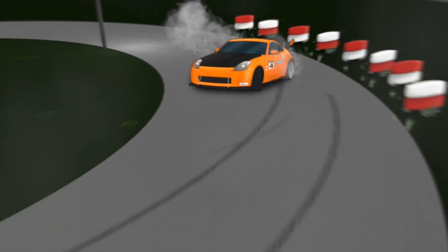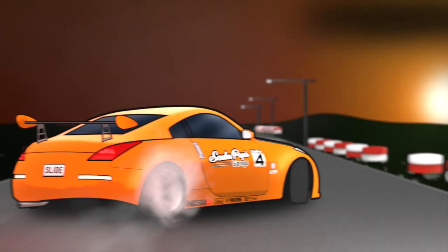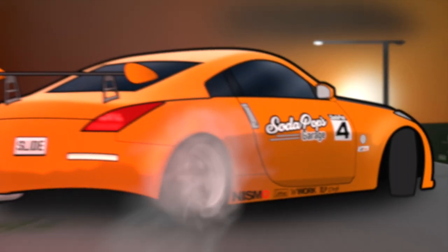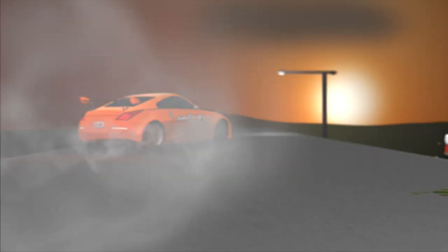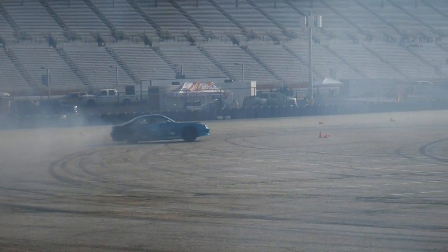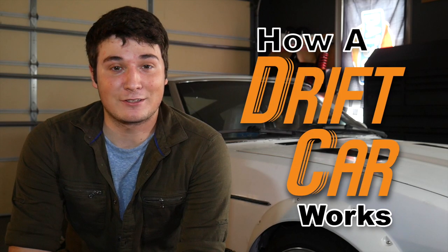Suddenly you hear and feel the engine forcing out every drop of power it has, the tires screaming, and the car whips sideways into a gorgeous, controlled drift. So what's going on inside the car? What makes them slide? I'm Sodapop, and here's how a drift car works.